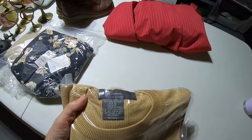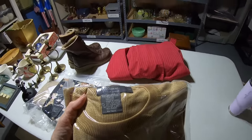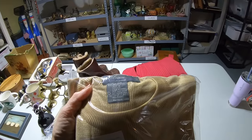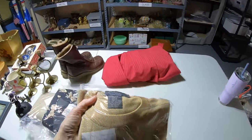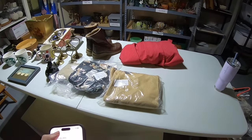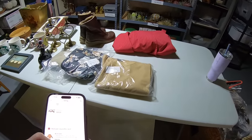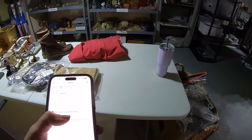So this is what the label looks like. It says Etienne pour homme. Pour homme. I can't say that in French, but it means for men. And $28. I don't even know what the floor was. I'm not even going to bother looking it up. It sold through. I listed it. Done. All right. Next item. Are we finished? We got that.